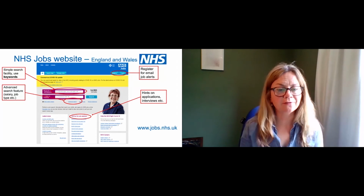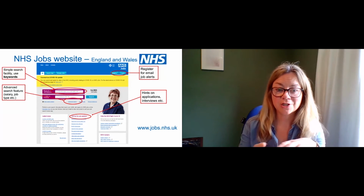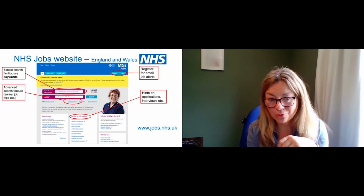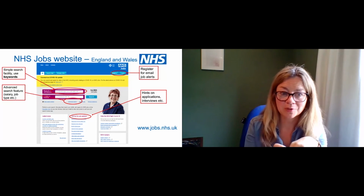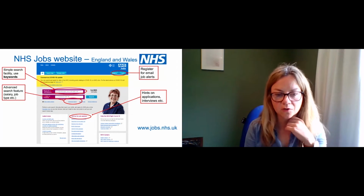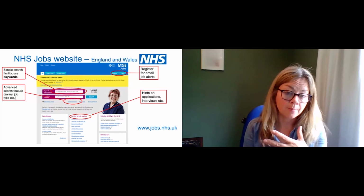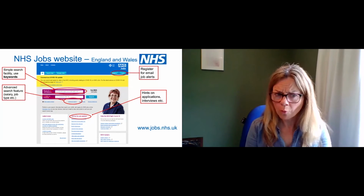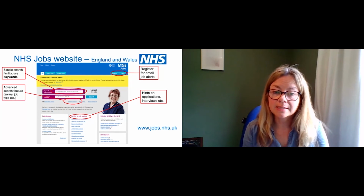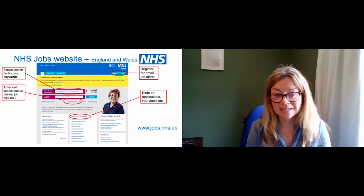And you might want to use different keywords, because going back to that point I made about different organisations having slightly different kind of opportunities, they might also call the same job slightly different job titles, which can make it tricky when you're searching on NHS Jobs. So try different search terms out and see what you come up with. You can search by postcode as well, or by salary, all sorts of different ways of cutting it. There's a section for advice for job seekers in the middle there, so hints on applications and interviews and that kind of thing.